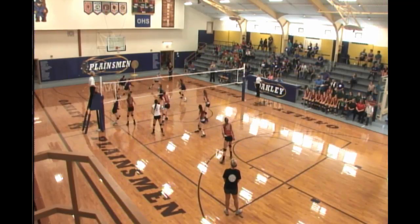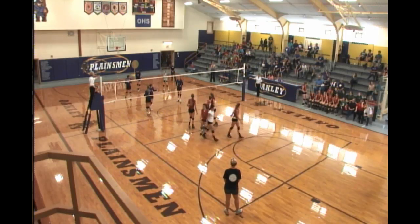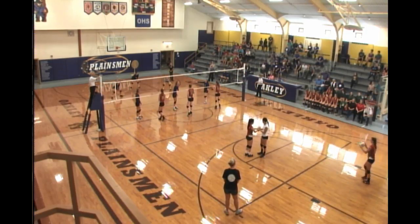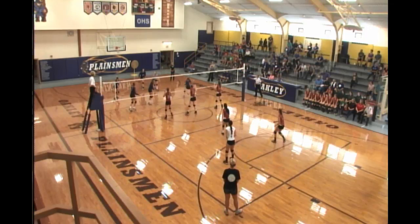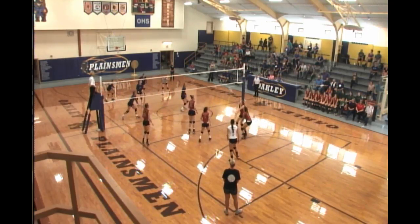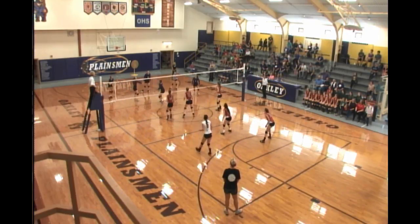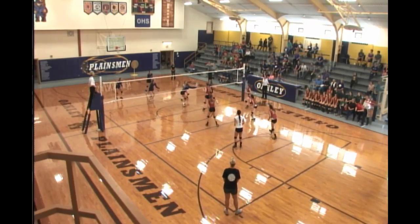Here goes Bree. Hard shot across court. Point for Lady Red, 9 for Lady Red, 4 for the Lady Plainsmen. Here goes Grayson Hutchison again. Into the back row. Up by Bockwinkel. Push across. Holly. Jordan. Bree. Right back at Bockwinkel off the roof. Corbett covers it. It's going to be close to the net. Popped up. Holly has to take it.